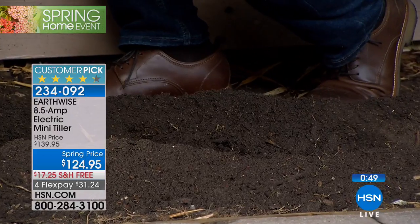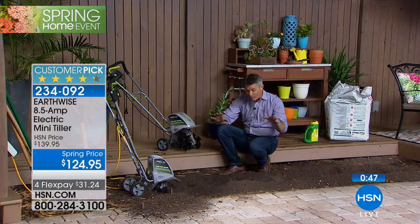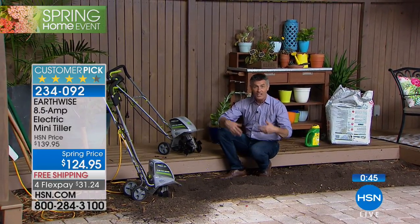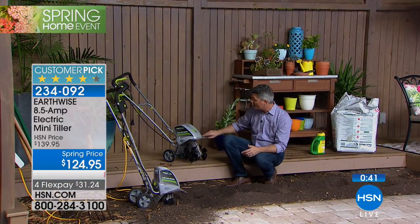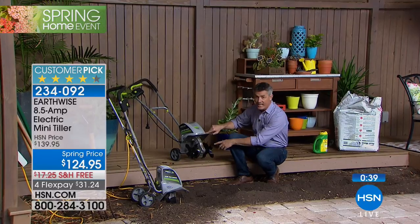This used to be something that could take days just to break into the soil enough to turn it, enough to make sure that you're able to plant. Not anymore. This tiller can do it all. And as we've been talking about, it really has the power.